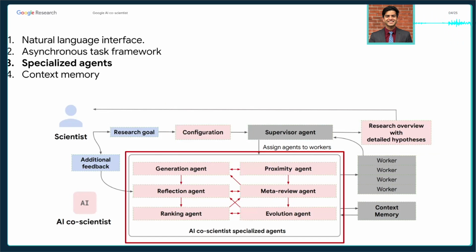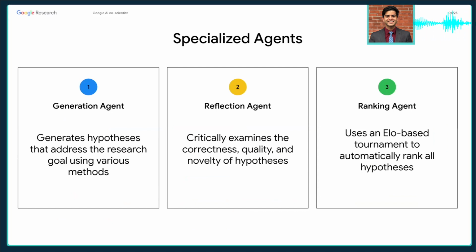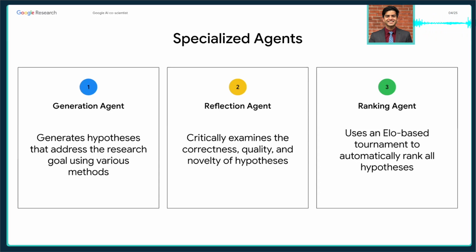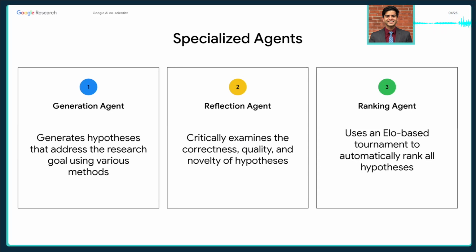As I mentioned, these 6 different agents. So we have the generation agent, and its goal is to generate hypotheses that address the various research goals using various methods. By various methods, I mean we really can change many things. We can change the model that's being used to generate. We can also change the method, from as simple as zero shot, to let's scour the literature, to doing some kind of self-play debate to come up with hypotheses between 2 agents. And all of these have been implemented.